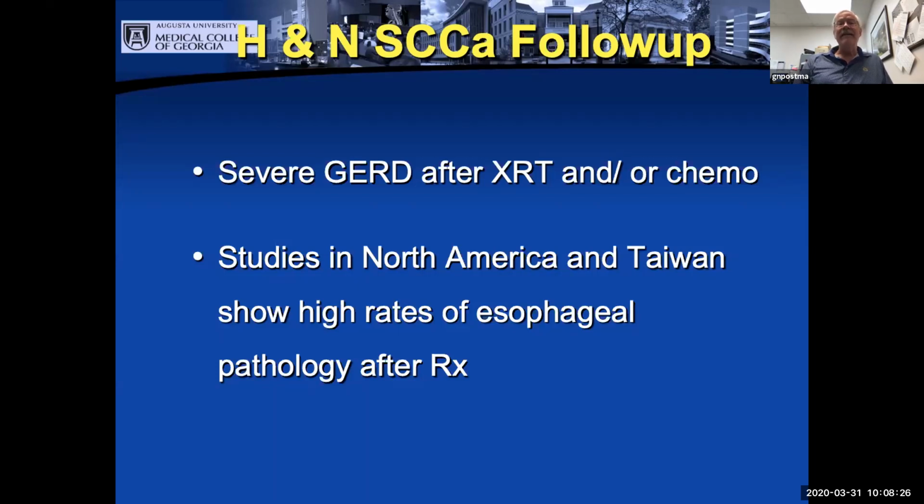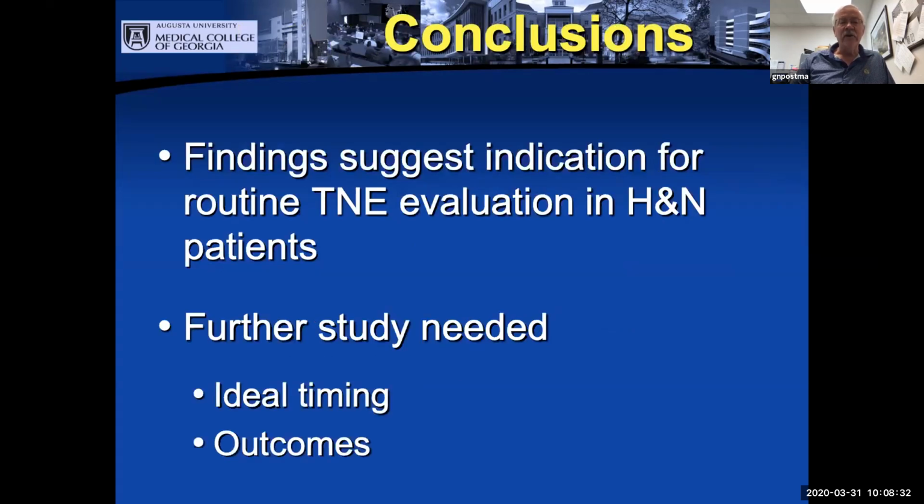We shouldn't be ignoring them. We shouldn't be sending these to gastroenterologists. But is it going to make a difference? What's the timing? We like to do them on the anniversary of their treatment. You know, congratulations, you lived a year. Let me stick a 60 centimeter scope down your nose.